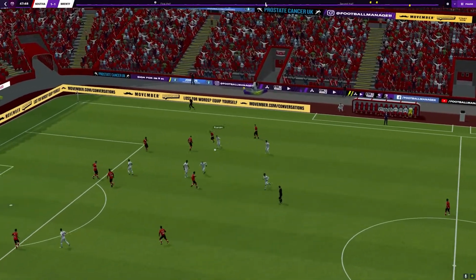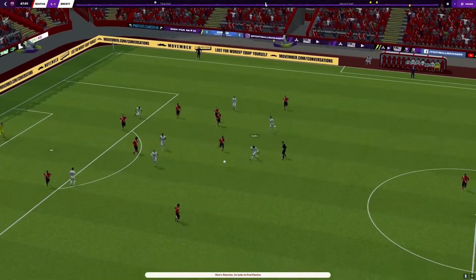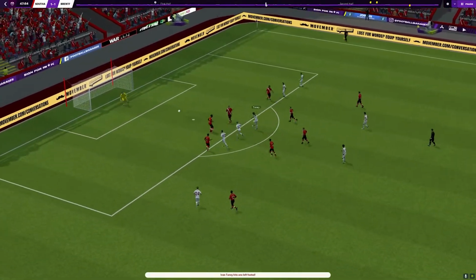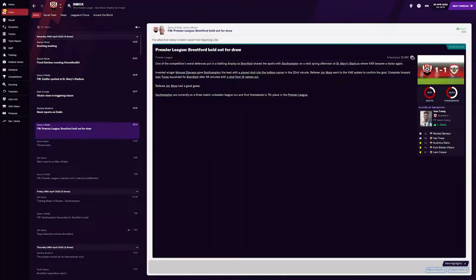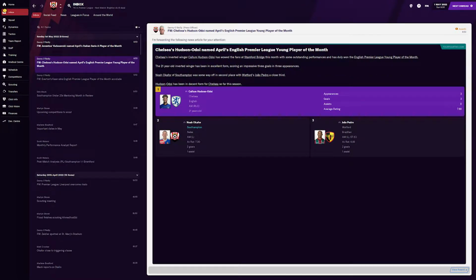And then here come Brentford looking to equalize, to grab a point from us. Great pass, great strike off the left foot from Ivan Toney, and there's your equalizer. 1-1 as Brentford hold out for a draw, and they get a point from us. But at least we walk away with at least 1 point.